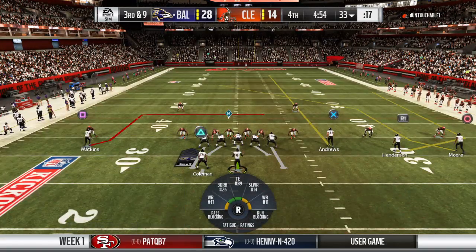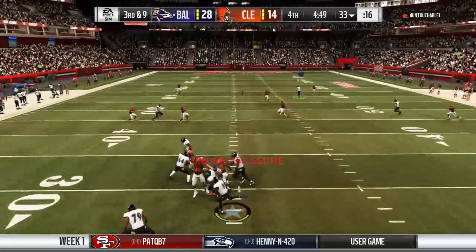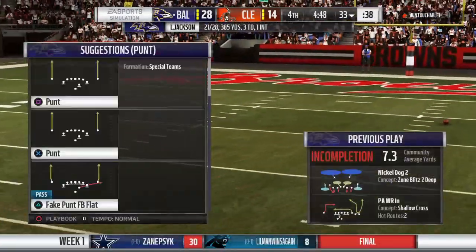Let's go! Blue Lightning! Jackson now. He's going to fire one deep over the middle. So they took a shot there on third down, couldn't get it.